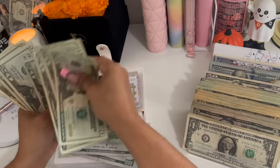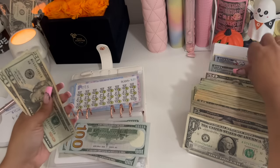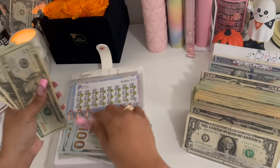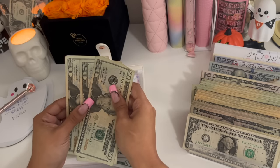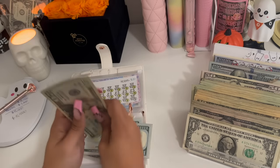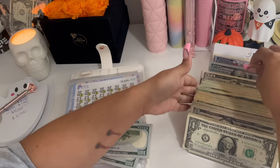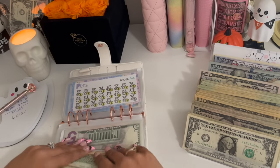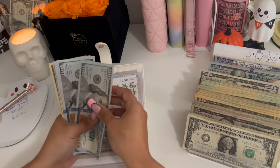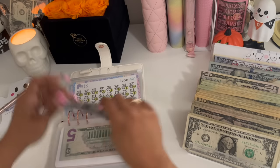20, 40, 60, 80, 100. Another 100 and 20, 40, and 60. So we will take this and we'll do a 50 and a 10. So we have 1, 2, 3, 4, 450, 460.